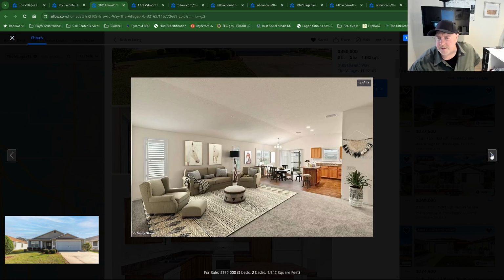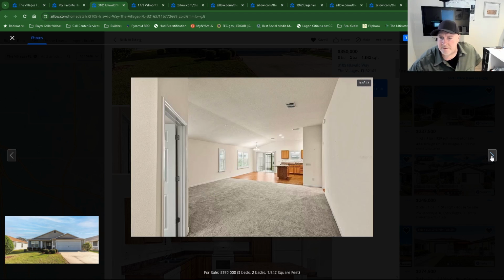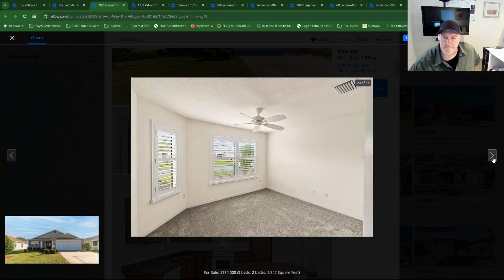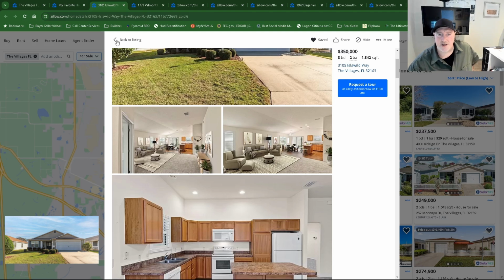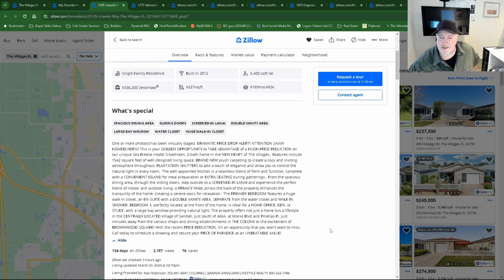Let's take a look. Nice open layout. Basic countertops. It's empty. Yeah. Basic counter. It's okay. You can tell it's maintained. So, what is this one? Isla Wild Way. If you're looking for a 1,500 square foot home for around 350, 227 a square foot. I do like the style look of this. I do like the look. It is vinyl siding, not stucco.